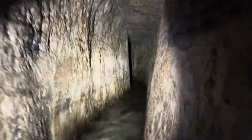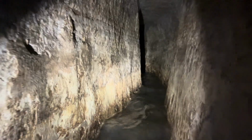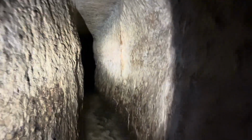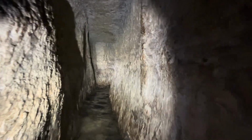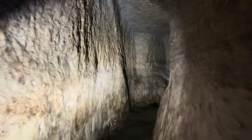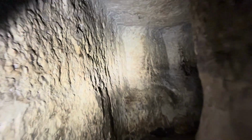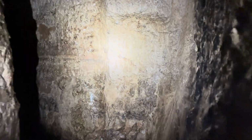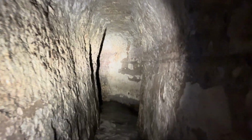I'm hanging in here a little longer because we're coming close to the meeting point where the rock cutter teams met. We're going to soon see where they actually made a slight correction in the tunnel. They most likely followed some kind of natural fissure. And here's one of these turns. We're going to bend a little to the right and then 90 degrees to the left. And then we'll be soon at the meeting point.